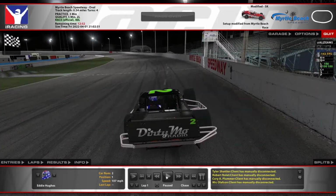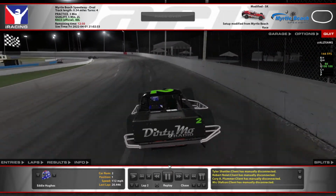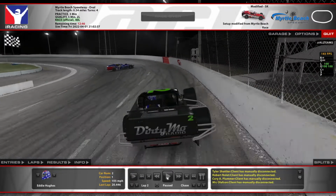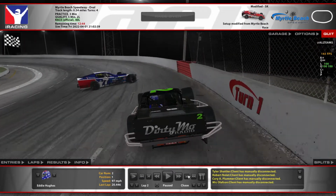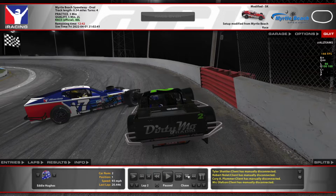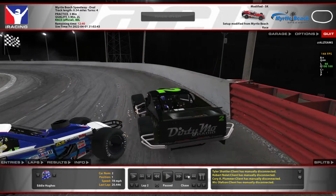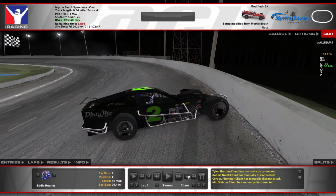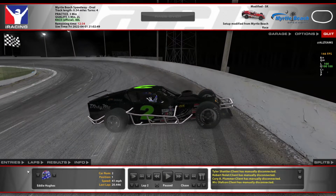we'll back this up and watch this. So he's got clean track. He sees the 3 coming. He tries to go as high as he can, and unfortunately just is not quite able to thread that as the 7's just continuing to go. I don't think he was ever threading that one. So that definitely would have been tough for him.